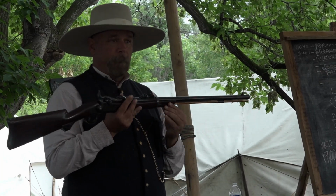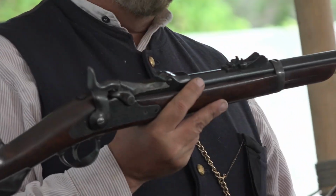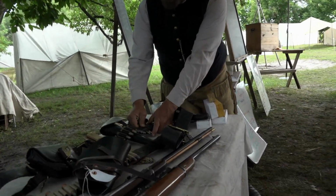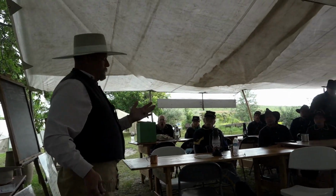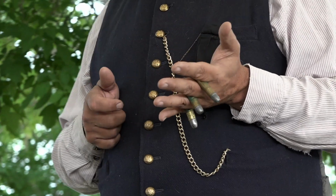The Springfield was a single-shot weapon that troopers learned to load in a hurry by keeping their bullets close at hand. Here's what they did. Load, load, load. Three extra bullets in your hand.